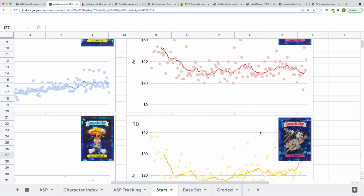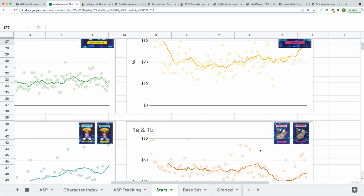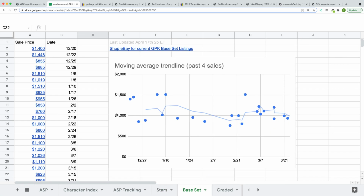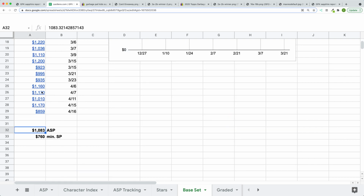Here's Nasty Nick. You can see the trend. Evil Eddie is really trending up, interestingly, recently, and same with the pairs, Nasty Nick and Evil Eddie. Base sets are kind of holding steady at just north of $1,000. I think the all-time average is $1,083. And you can see the most recent ones right here.